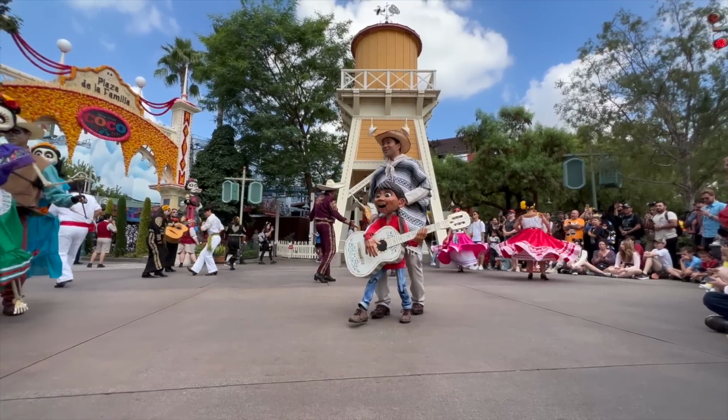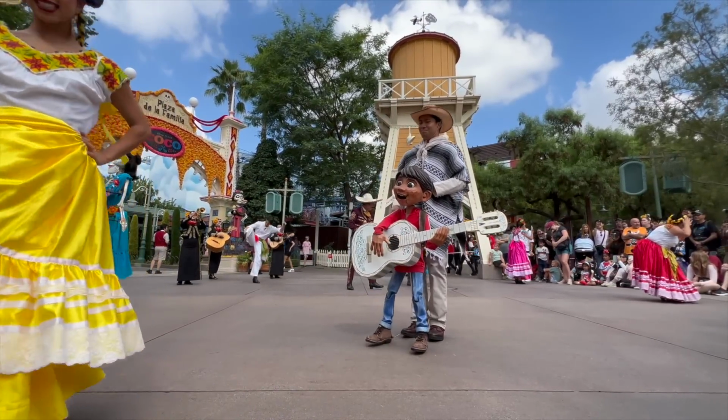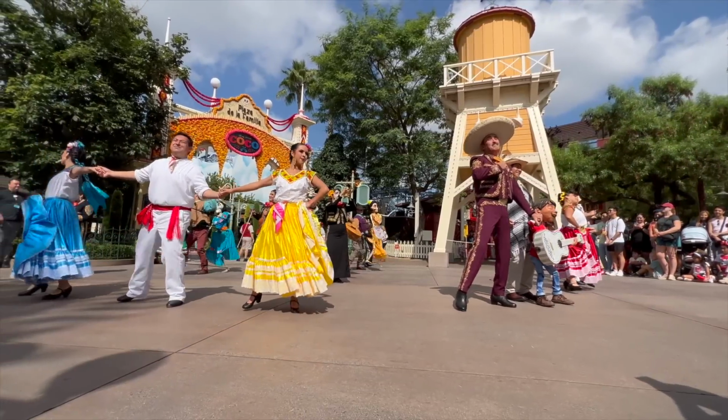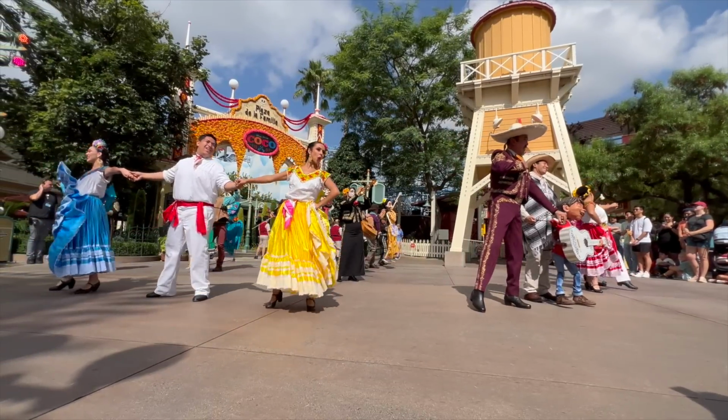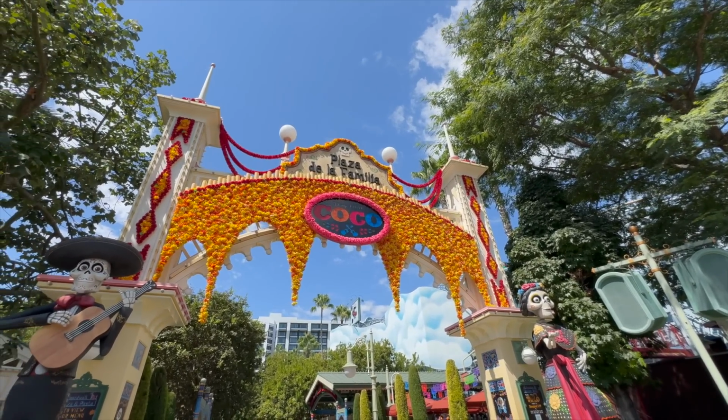We'll definitely have to catch it at some point, which I'm really bummed out about just because those shows are fantastic. They are so much fun. So hopefully in the near future we can catch it, maybe after this heat wave goes away here in Southern California. But now it's time to make our way into Plaza de la Familia and show you guys some other fun and exciting things to do.